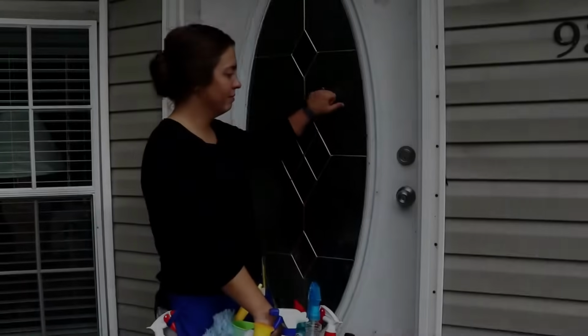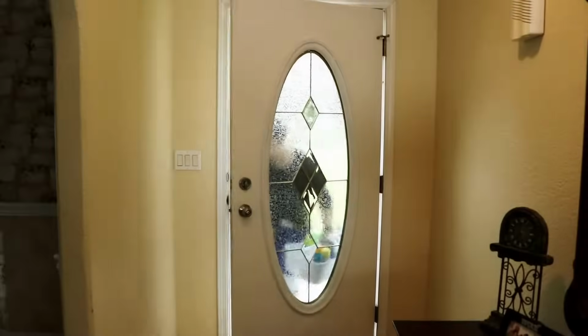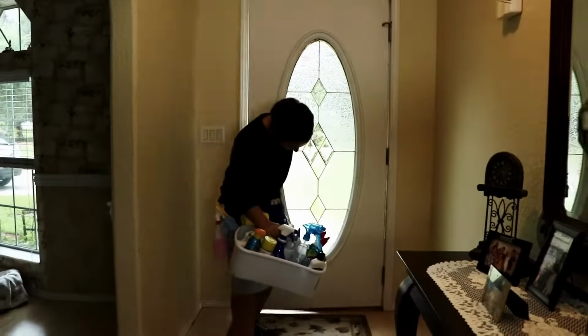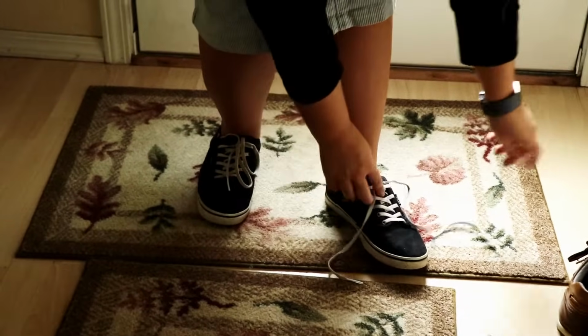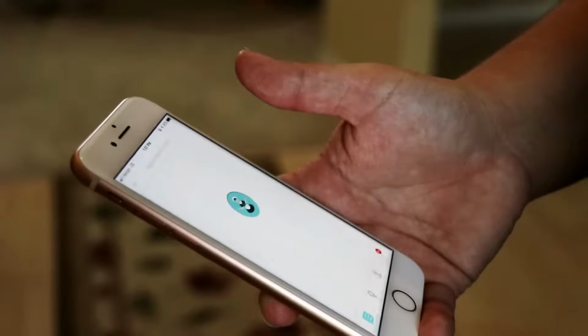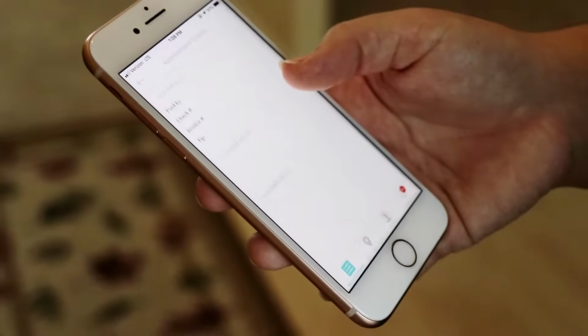When entering a client's home, you'll want to always make sure to knock and ring the doorbell and announce yourself, even if you know that they're not going to be home. You don't want to ever wear your shoes inside a client's home, so go ahead and either take them off or put your shoe covers on. Go ahead and clock in on ZenMaid. Upon clocking in, you'll want to scroll down and see if there's any job notes for the day.